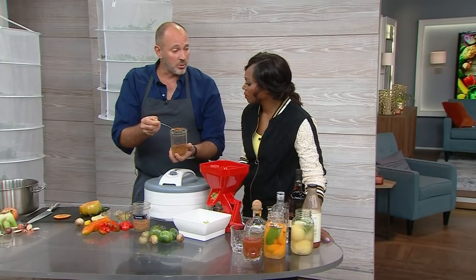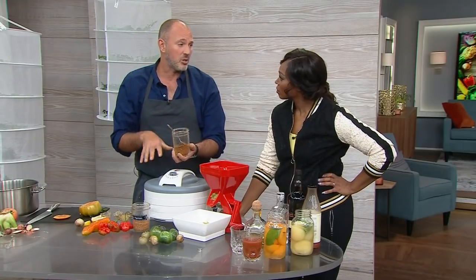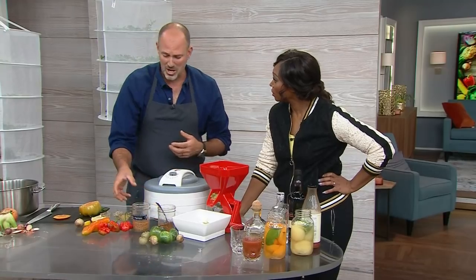Add this to your tomato soups. Add it to your chilies. Add it to your pasta sauces just for an extra little kick, but it's full of nutrients as well, and you made it from tomatoes that you probably wouldn't have even gotten to this year. That's very smart, Carson. Do the same. You're a good farmer. Thank you. I don't want to waste anything.